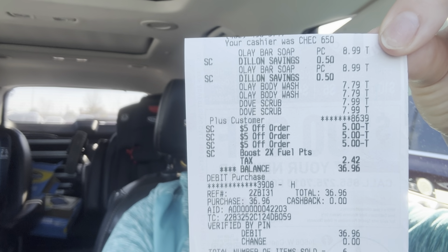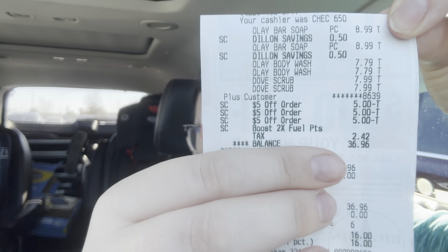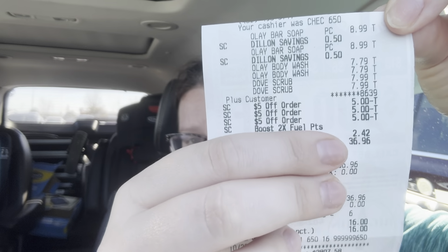Now because it just says Dove scrubs, I had to correct my receipt, and as you could see, I got $5 off 3 times. So I had to correct my receipt on Fetch. It's still pending, which I'm not shocked about with all of us submitting our receipts. So I had to correct it to change it to the holiday treats ones because it just says body, or what does it say, body scrub, Dove scrub? Yeah, Dove scrub.